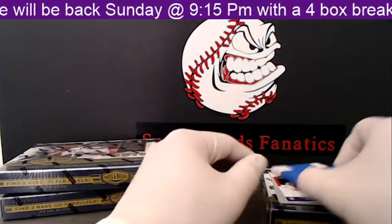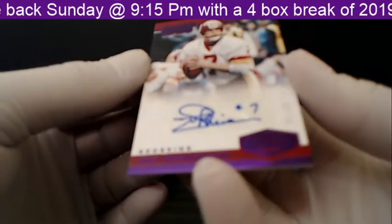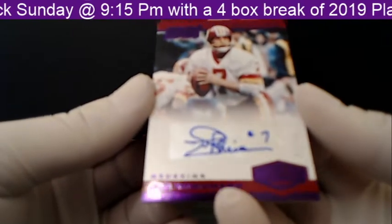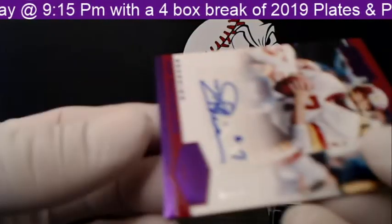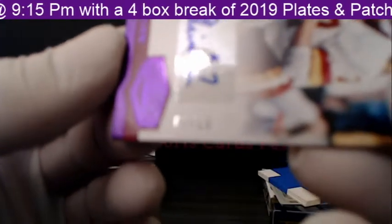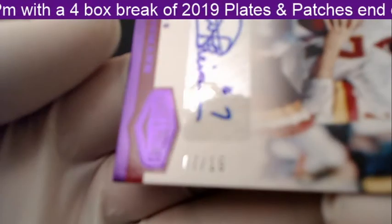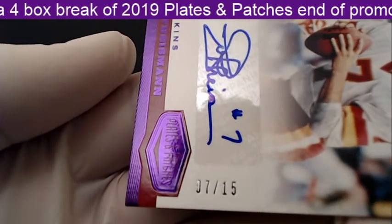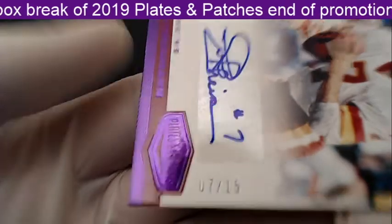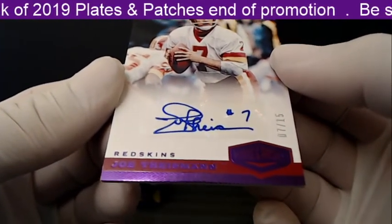And going out to the Redskins, we have a Joe Theismann, 7 of 15. This is a jersey number. So 7 of 15, that's his jersey number. See if we can't get a good shot of it somehow. There we go. 7 of 15, jersey number, Joe Theismann.